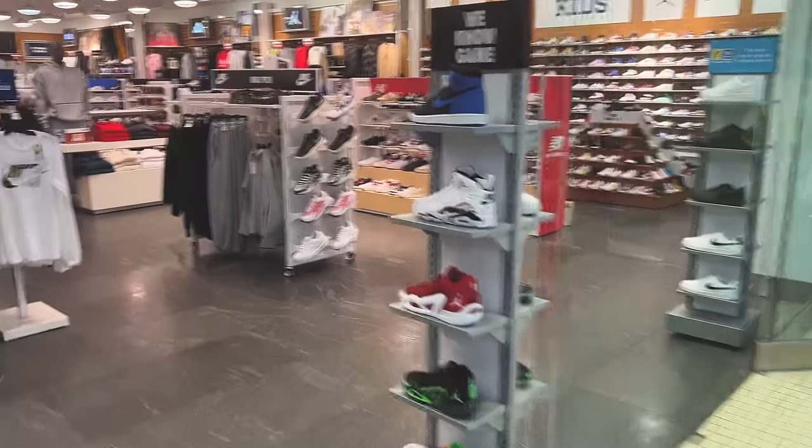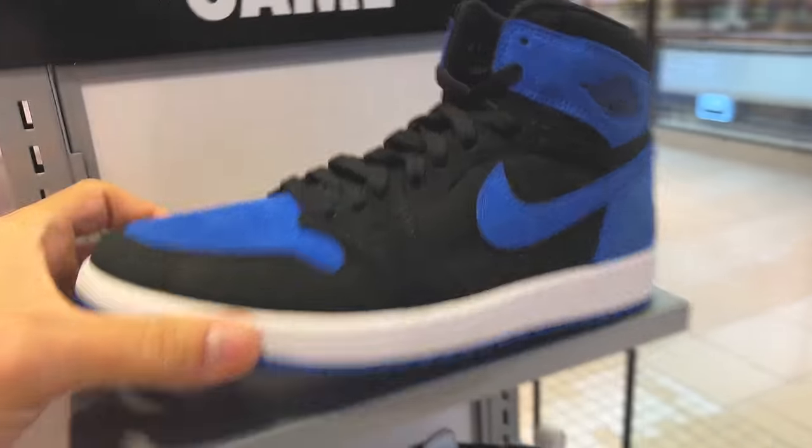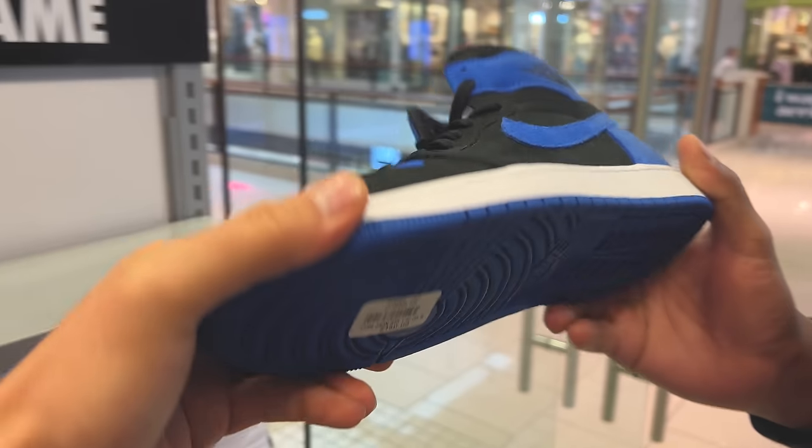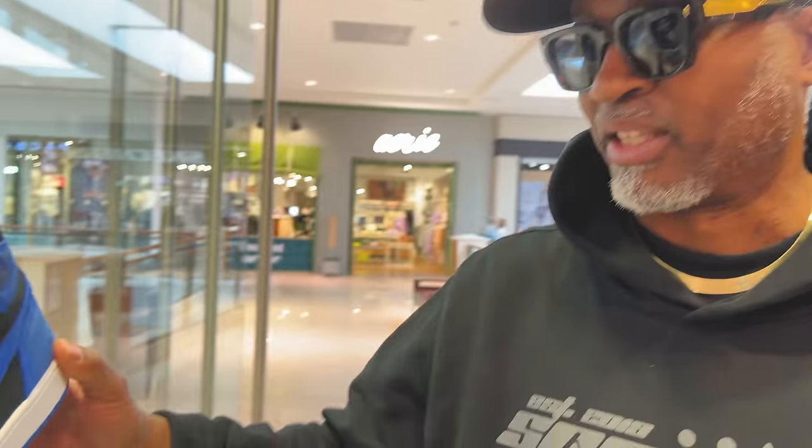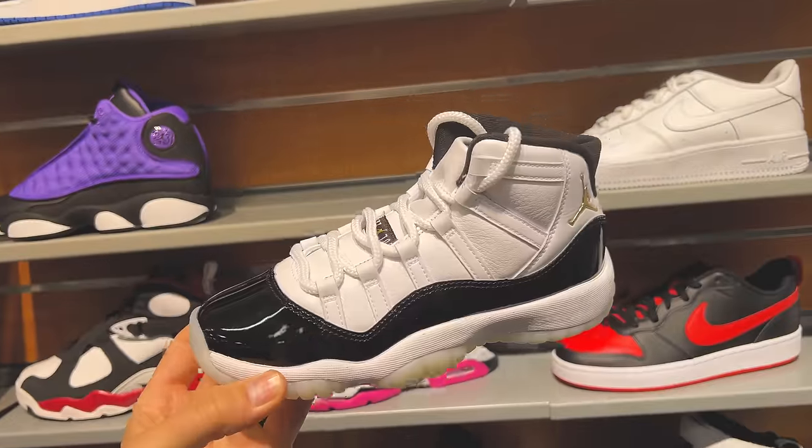Uh-oh, I see it right here. The shoe that you love oh so much. My shoe right there. Oh my gosh. What's the retail on these again? 180? These are worth about $100. They put these up here to get people to come in the store. That's what they did. Or maybe they wanted to repel them away from the store. No, actually, I like those. They just weren't in my top 10. That's it. Starting off hot right here.